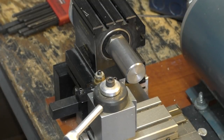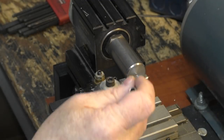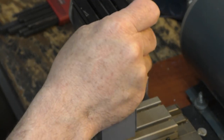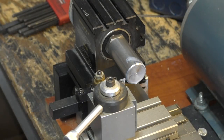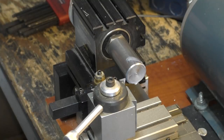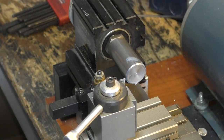Okay, I've tried to get you a good view here. Excuse my boarding house reach. I'm going to wipe a little cutting oil on there, and we'll turn on the lathe, and it's going to be noisy. But I'm just going to take just a wee bit off of there to make sure that surface is flat.